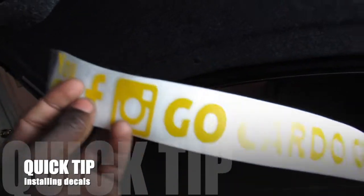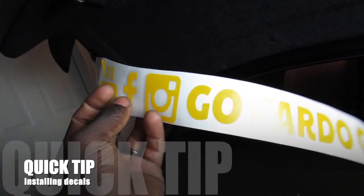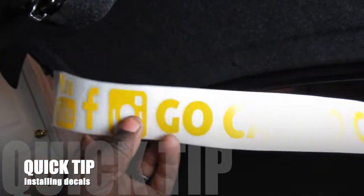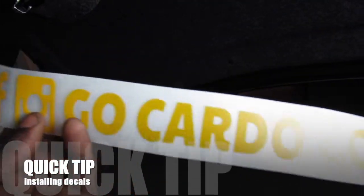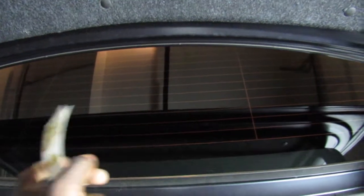Secondly, when installing your decals, there are two ways to do it. The first way is to use soapy water. Let's say I'm installing it right here. You spray it all down, soak it with a soap and water solution, in a spray bottle preferably. Spray it like crazy, and then you put the decal on there.